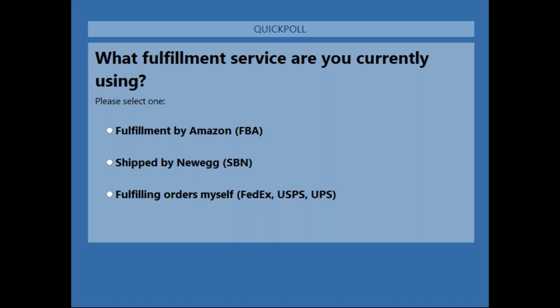It looks like a good number of you are using FBA, and the other half, almost 50-50, are fulfilling orders yourselves. We'll give a few more seconds here, and then I'll close the poll. We'll actually be discussing this poll question later on in the presentation. A couple more seconds, and then I'll close the poll. Okay, I will be closing the poll now.